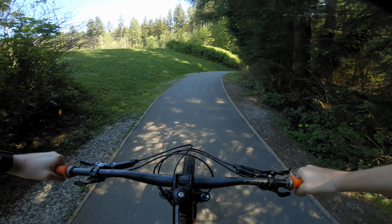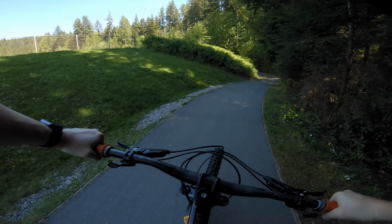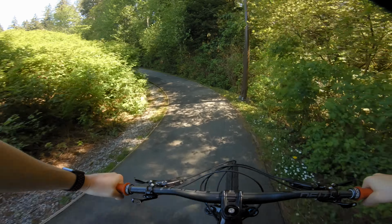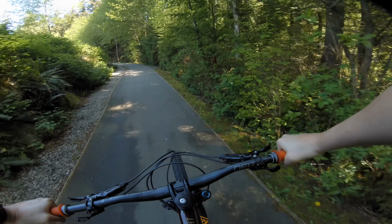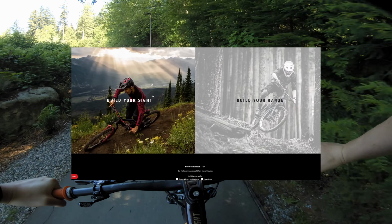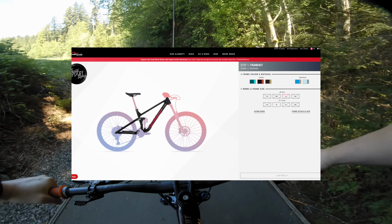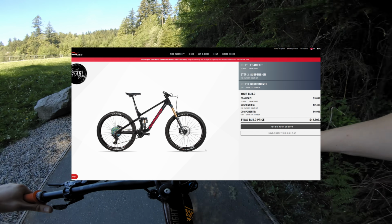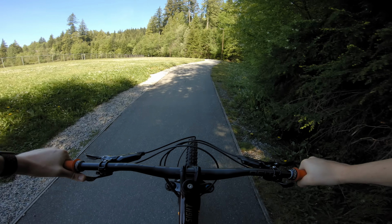Alright, so we're on the 2020 Sight. This is a bike I really like. I really like the way it looks. Every now and then I go onto their bike builder and build up some baller looking Sight just so I can look at it some more. I think they've got some really good looking bikes this year.